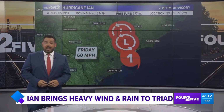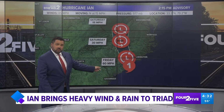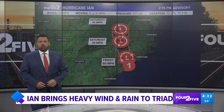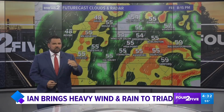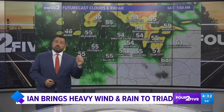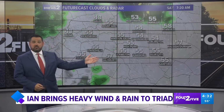about midnight tonight. Why do I think it'll continue to get a little bit worse? Well, look at the track. That's the storm center. It's coming right over Greensboro later on tonight, closer to that midnight hour. So until then, we'll have those on again, off again tropical downpours that will be packing a punch with the gusty winds.